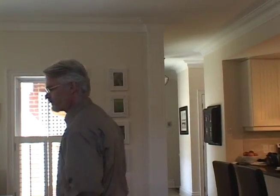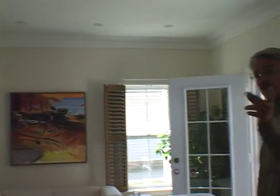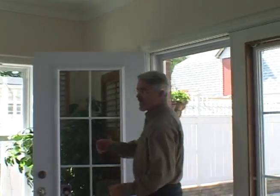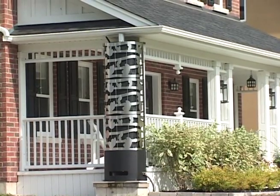I built this house to launch Greenbilt Homes. I wanted to prove that a sustainable house could be built for the same price as an ordinary house built to Ontario Building Code standards. Even the landscaping is eco-friendly and low maintenance. So let me take you on a tour of the rest of the house.